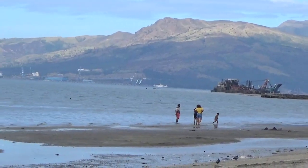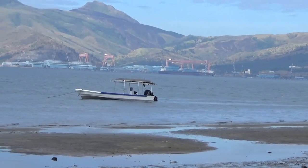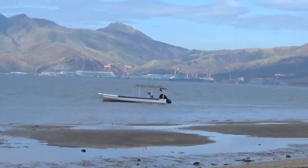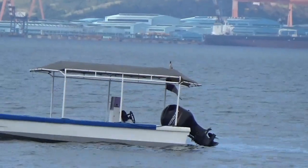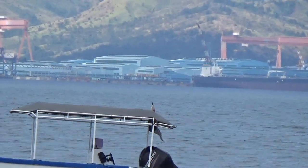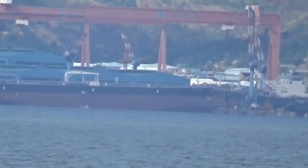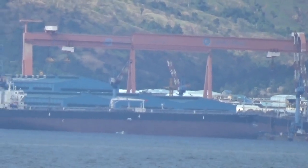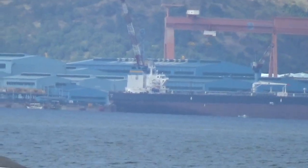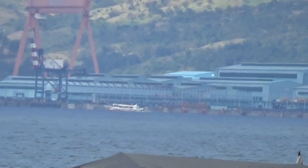And then over, I went past it, but I'll zoom in on it a little bit. So there is Hanjin. That's the shipbuilders. They're eventually pulling out of the Philippines altogether. I think another shipbuilding company is going to be moving in over there, but for right now, it looks like they're going to be pulling out.